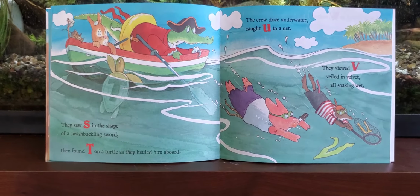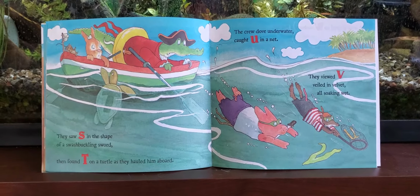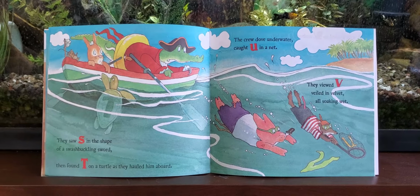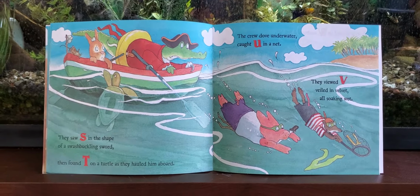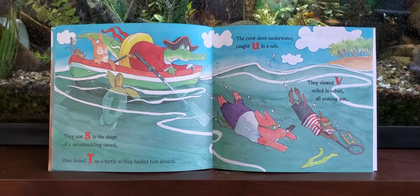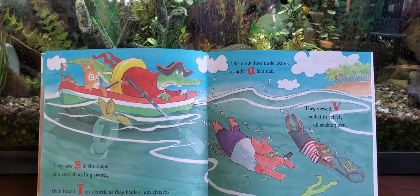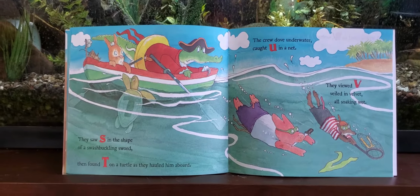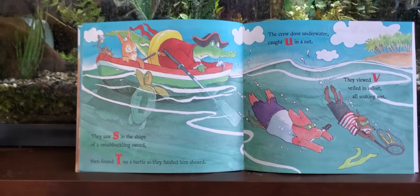They saw S in the shape of a swashbuckling sword, then found T on a turtle as they hauled him aboard. The crew dove underwater, caught U in a net. They viewed V veiled in a velvet, all soaking wet. So look at, they've got U and V and T. There's an S.